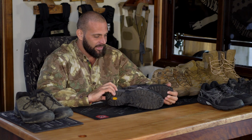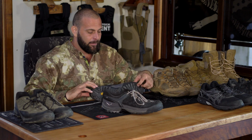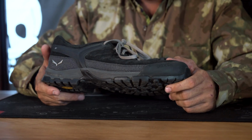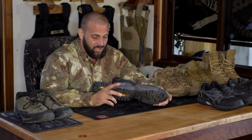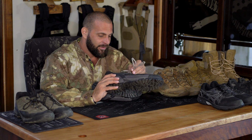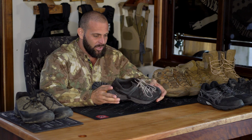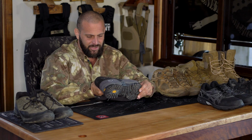Now, there are some things we can take specifically from the civilian community. Let's say you tactical and military guys, there's a lot we can take from the civilian community. And some of those things are brands. This is a good example of a good brand of shoes that we can take from the civilian community. I believe these are Salewa. I've worn these a few times, and I will double check, but I'm pretty sure these are Salewa.